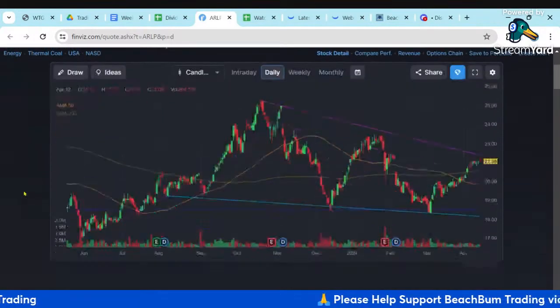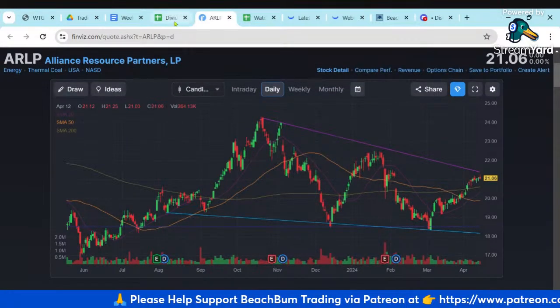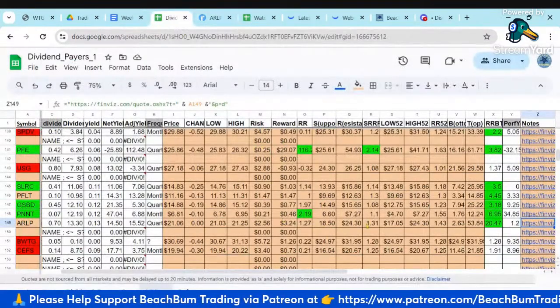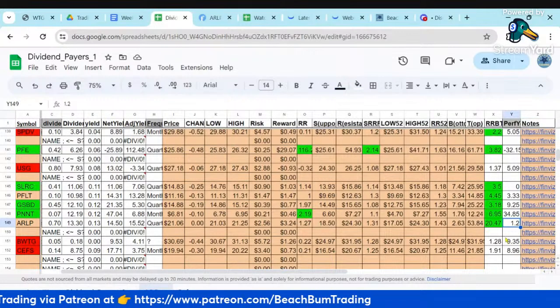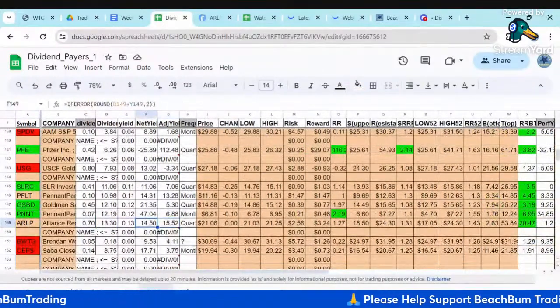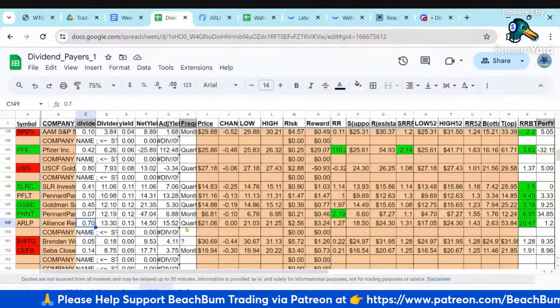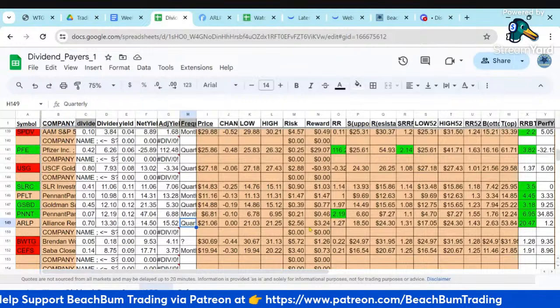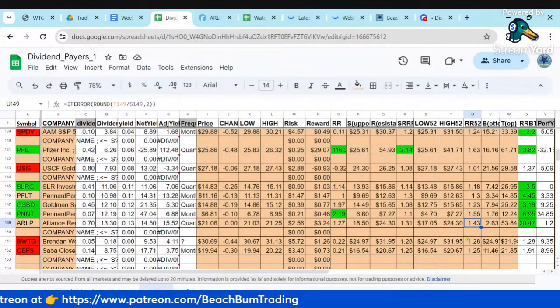If you're interested in a dividend payer based on thermal coal, we've seen sector rotations in and out of coal so far this year. The risk reward or the performance hasn't been very good, but it's showing a net yield of 14.5%, adjusted yield of 15.5%, pays a 70-cent quarterly dividend. So we've got a risk reward profile of about 1.4.